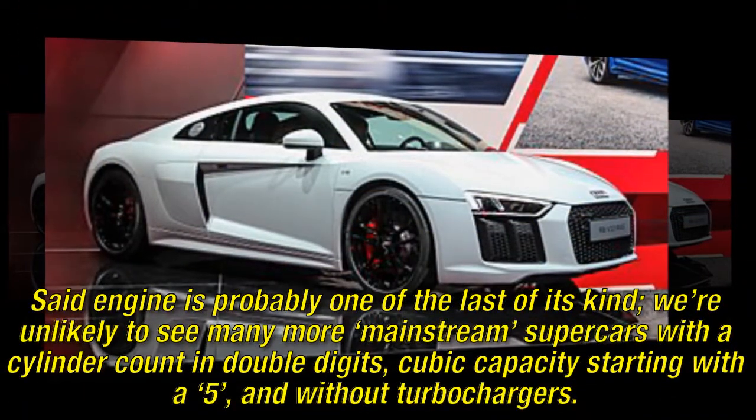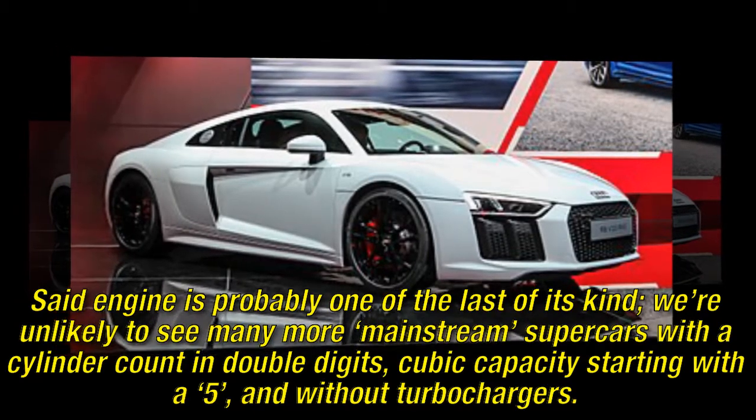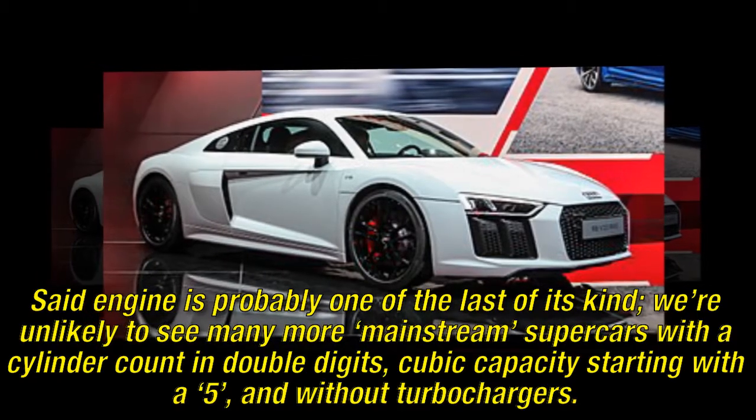Said engine is probably one of the last of its kind. We're unlikely to see many more mainstream supercars with a cylinder count in double digits, cubic capacity starting with a 5, and without turbochargers.